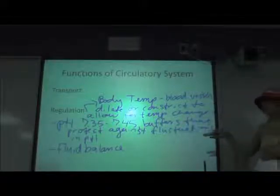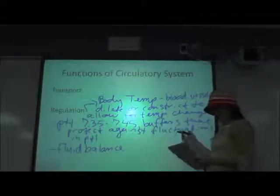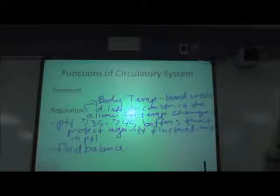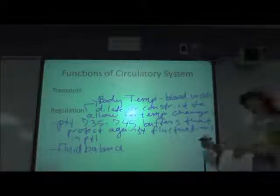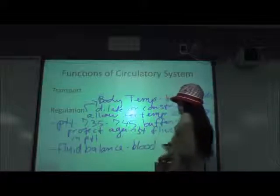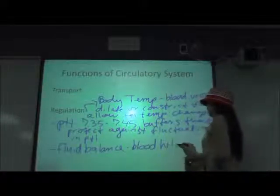the extracellular fluid compartment. So it's going to help keep the osmotic pressure on water to balance between our fluid balance in the tissues and our fluid balance in blood. So we'll say that blood helps maintain osmotic balance or pressure.